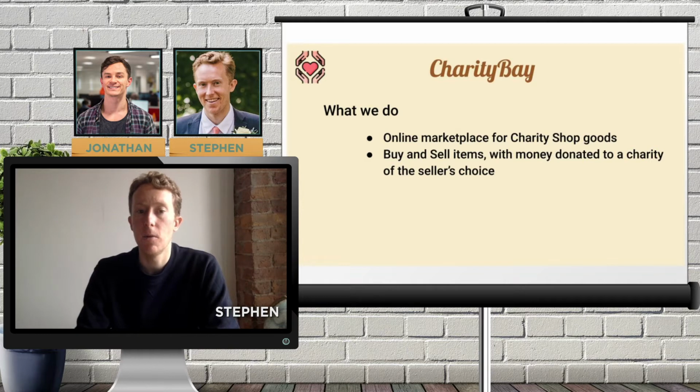The seller will be able to select a charity from a list provided by us, with the buyer donating the value of the good via the Just Giving web application. Now, let's give you a demonstration on how it all works.